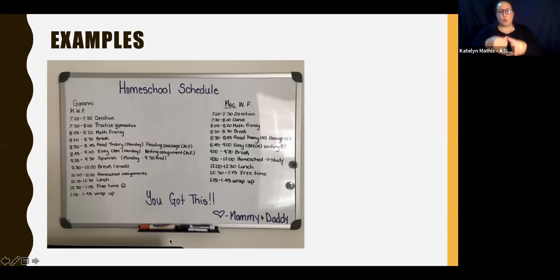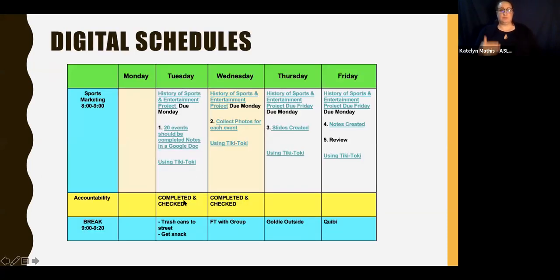So here are just some examples. This was one I just pulled off the internet to show you, just this is like a basic. It does say here like break. It tells where everything is and what's going on. This is for a couple of different kids, and that might be what's going on in your household. And this is just an example, a whiteboard, a piece of paper, someplace where everyone can see it is what I recommend.